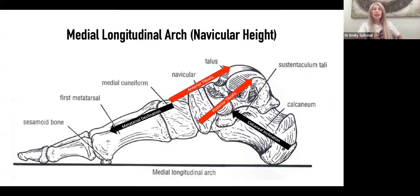Okay, now here, navicular height, this is our medial longitudinal arch. Here's our navicular bone, okay? And just what I wanted to show with the arches. So when I'm looking at an x-ray of a foot, part of what creates the shape of the arch is this right here. So you can see that this is the heel bone. It's sitting like this, right?